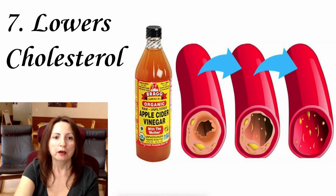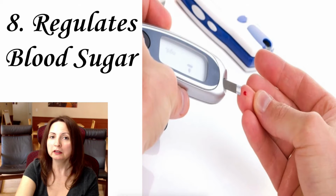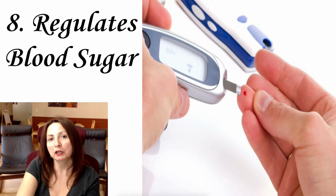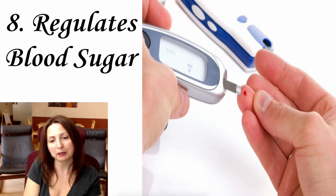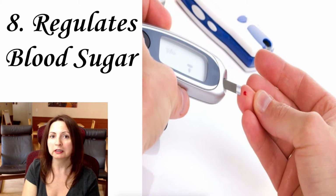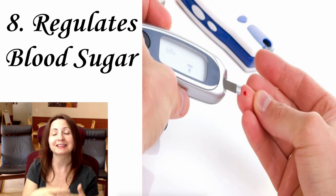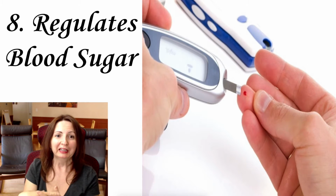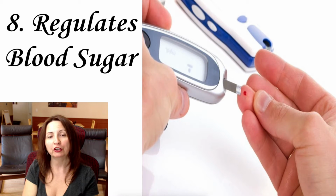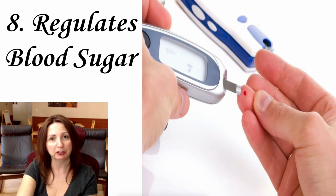Okay. Now, another benefit also, it regulates the blood sugar. So again, you drink it before meals, it's definitely going to maintain your levels of blood sugar pretty normal, and also improve your insulin sensitivity. Okay. So again, you drink it before meals, and you're going to notice in time all these health benefits. And they work really, really good. Okay, just give it a try.